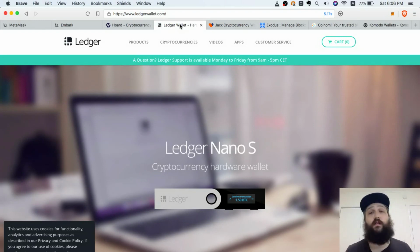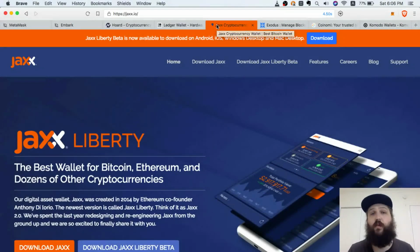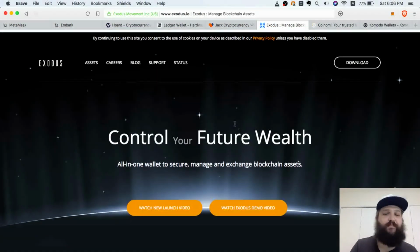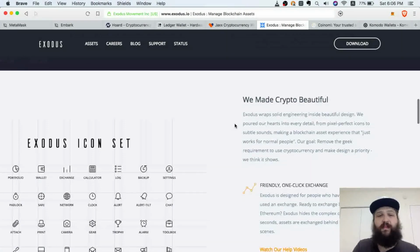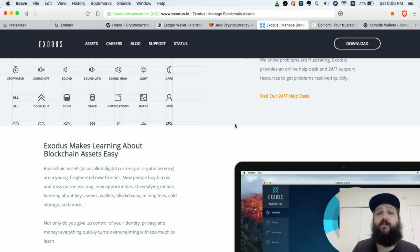First of all, two really good desktop wallets actually are Jaxx, as well as Exodus. The problem with Jaxx and Exodus is that they're not open source, so you really can't tell what's happening. That's not to say that the people who make these wallets are bad or anything like that, but for me, I like to see it open source. That's just my personal preference. And actually, the people who make Exodus have an article on their website about why they're not open source. So don't just take my word for it. You can go check out what they have to say. But for me, Jaxx and Exodus just don't work.